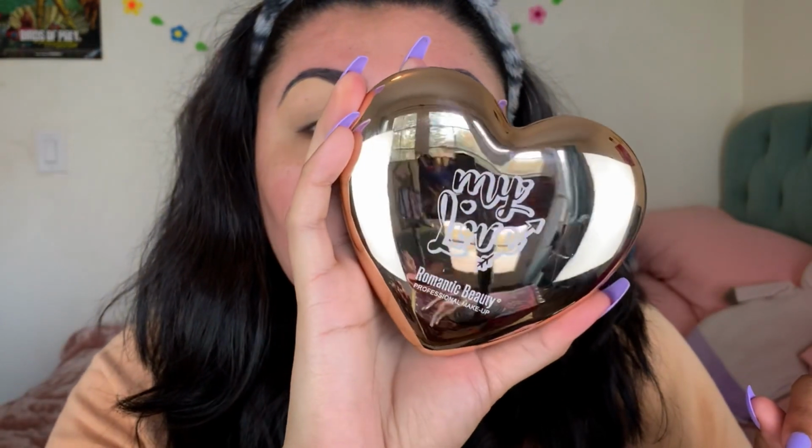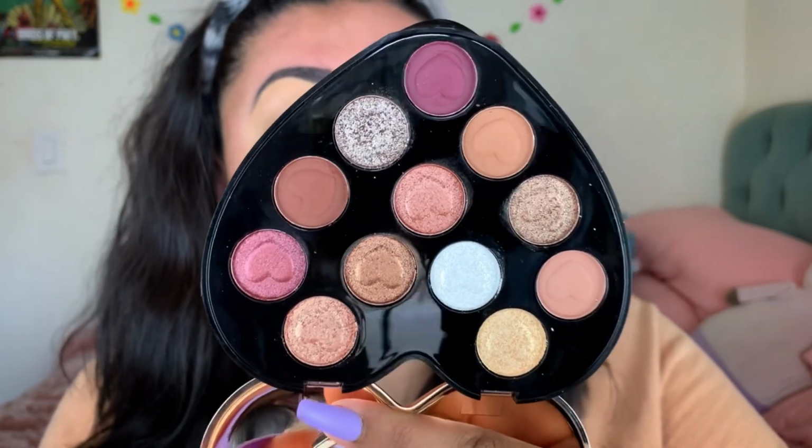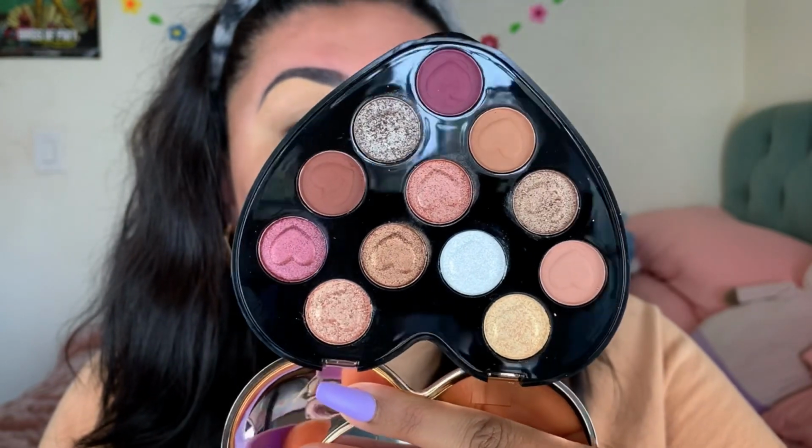So here's the palette we're going to be working with. It's the Romantic Beauty My Love eyeshadow palette. This is the color story we're going to be working with today. A lot of more everyday kind of tones. I went ahead and swatched it. Those swatches are going to be on the screen.